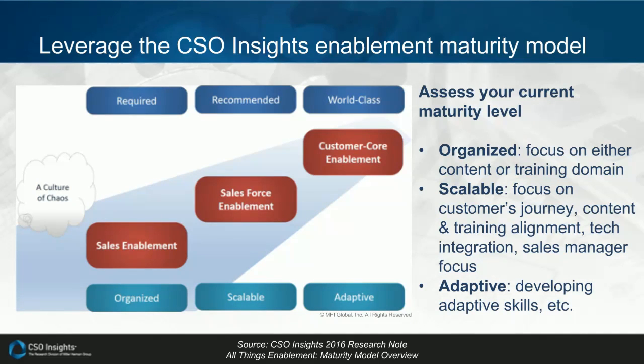So how do we come to our current state? How do we define, or how do we assess our point of departure? So at CSO Insights, we have an enablement maturity model, and here is just the overview to provide you the core ideas of this model. It actually comes from a random phase, so to say, and then we distinguish between three phases: required, recommended, and world-class.